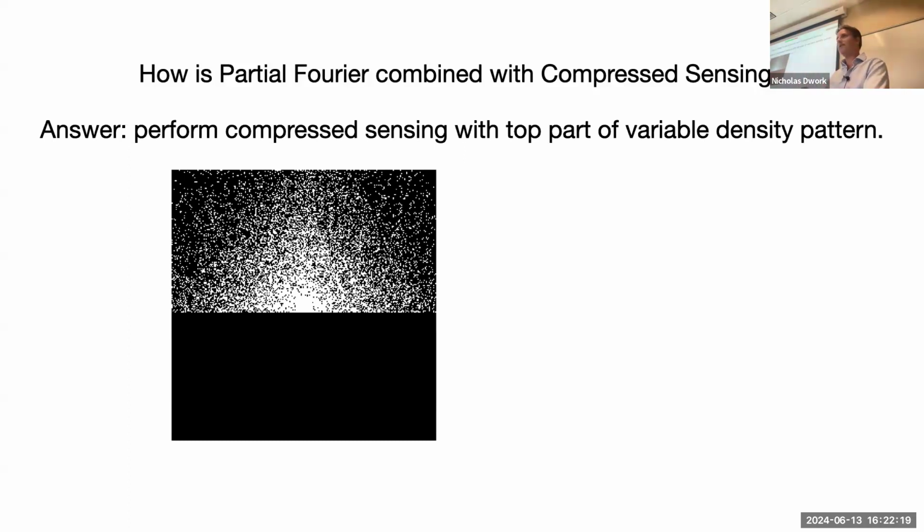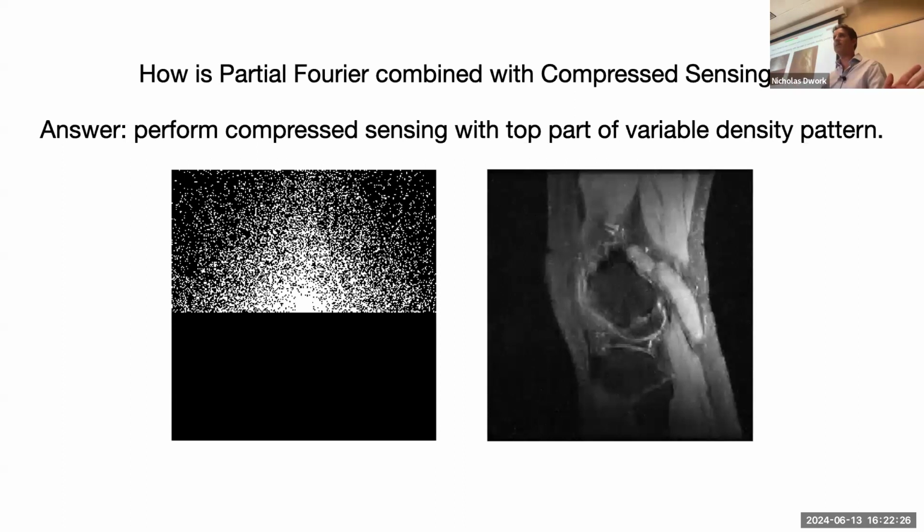And they eliminate the lower portion. So they take maybe the top 5/8 of that, and then they solve it with compressed sensing. And that's it. So what happened to homodyne? Where's all that processing in the flowchart that I just showed you? It's not included right now. It's not included in the state-of-the-art right now.